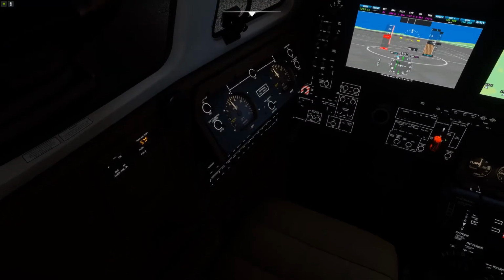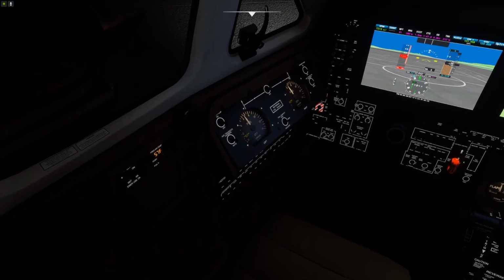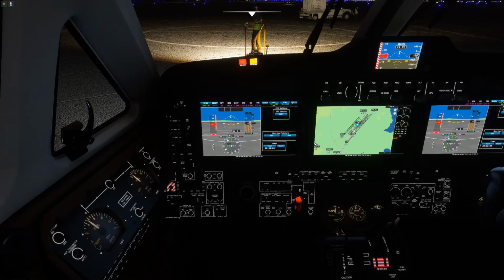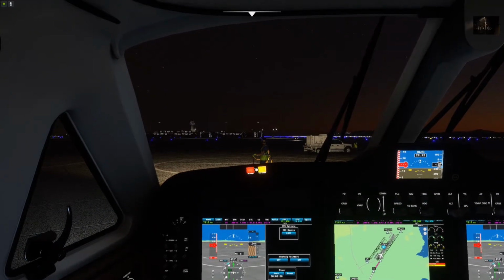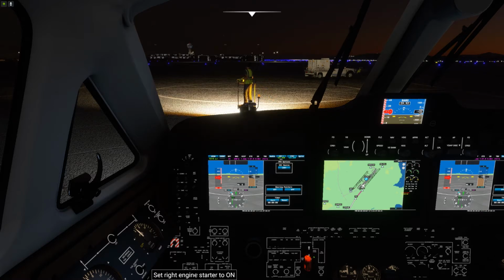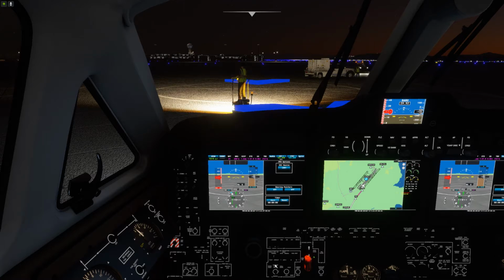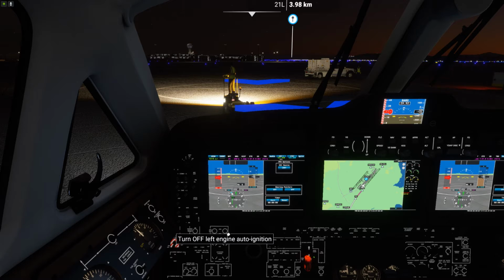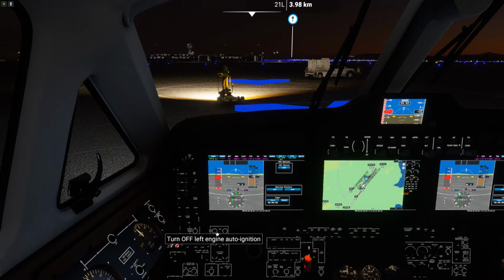Parking brakes back on. I don't have that much fuel with me. Lima Romeo Kilo with Charlie, ready to taxi IFR. It's a small hop after all. Beechcraft Zulu Lima Romeo Kilo, taxi to and hold short of runway 21 left using taxiway Delta 1, Delta, Delta 12. Contact tower on 122.1 when ready. Taxi to and hold short runway 21 left using taxiway Delta 1, Delta, Delta 12, Beechcraft Lima Romeo Kilo.